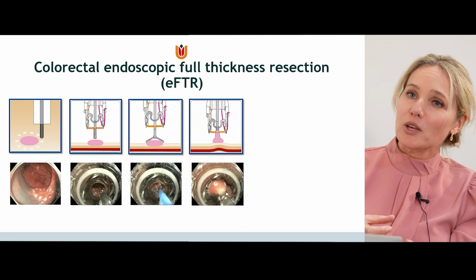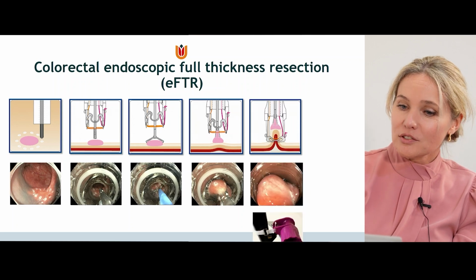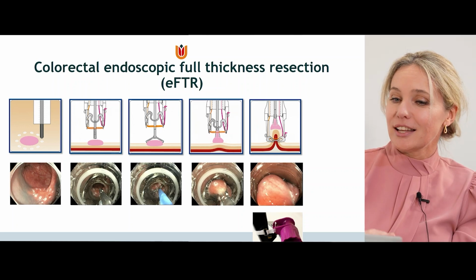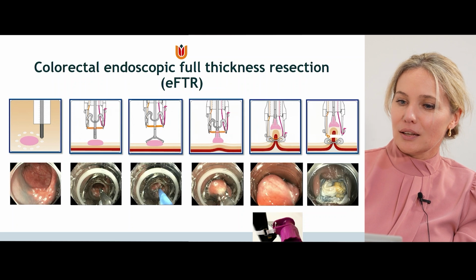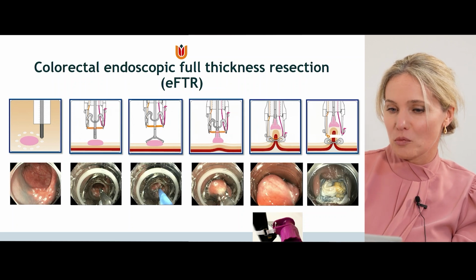Then the clip is being released by turning the hand wheel. You see the white ring being pushed forward, as you can see here. And then you know the clip is released, and then only then, of course, we cut the tissue. And then it's always in the perfect position from the clip, of course.